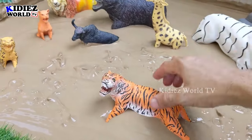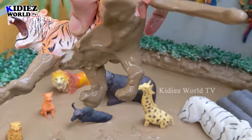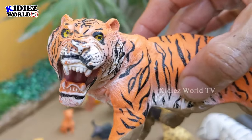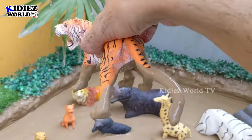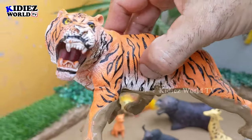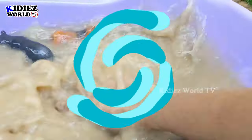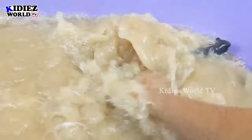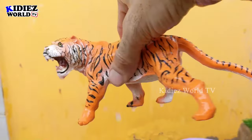In the next one, we have this beautiful tiger in front of us. So let's explore this tiger, which is very, very muddy. And tigers are big wild cats, and tigers are meat eater, carnivore animals of the jungle. They run very fast and they have very, very sharp teeth. But this tiger is very muddy now, so let's wash him. Here we go, tiger.